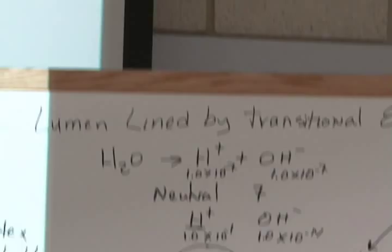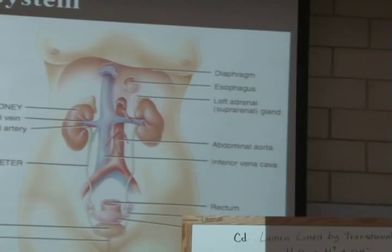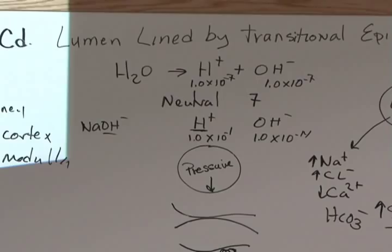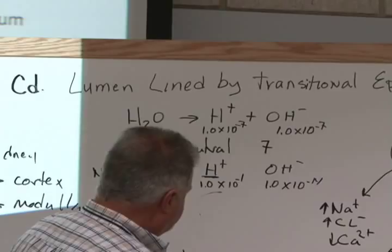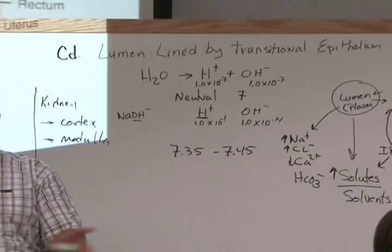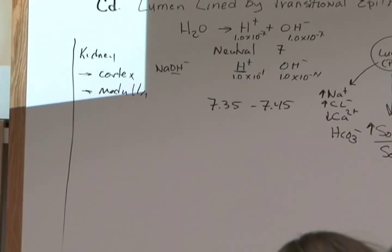So if you look at Drano at home, and you look at the ingredient in most Drano, it's sodium hydroxide. So it adds a bunch of this stuff. Very basic, very toxic. Okay? All right. So long story short, with blood pH, your blood wants to stay between those values. And if you're outside those values, then you're in trouble. So the regulation of blood pH then becomes critical, because you don't want much shift in blood pH.